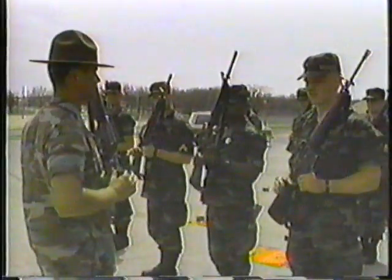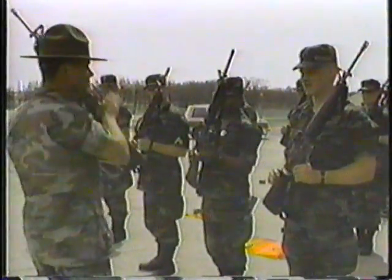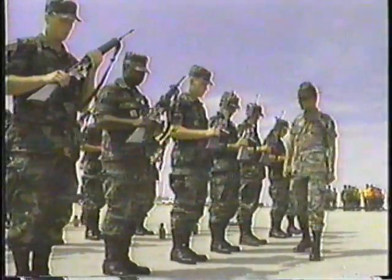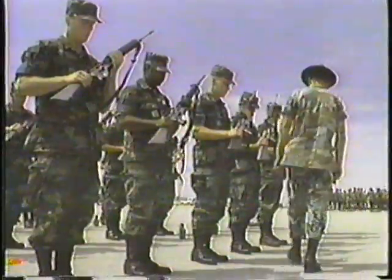Left shoulder. One. Ready. Two. When you pull it back, you leave it back. Leave your hand in the same position. Do not take your hand and do it John Wayne mode. Position of attention. Let's assume the position of inspection arms. Ready, cover.